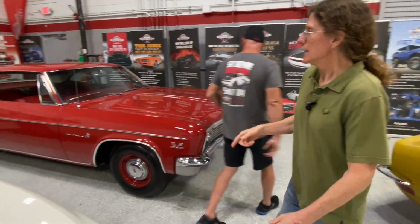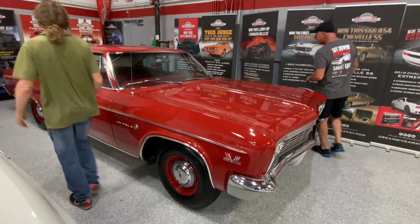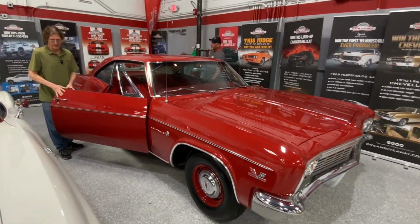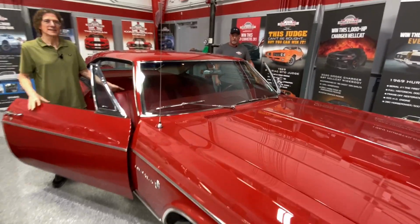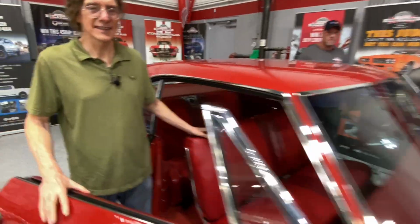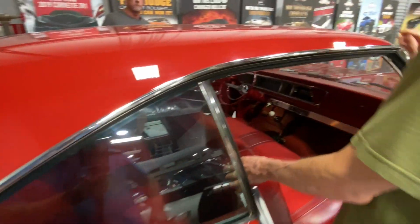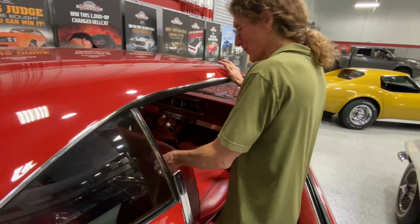Yes, it is. Let's get in that Impala. Let's take a look at this beautiful 66 Impala 427, 425 horse, 4-speed car. It's about 20 feet long. This is the longest car in the garage. Yeah? You going to sit back there, PJ? Back there, yeah. Okay, hold on.